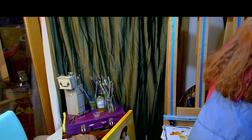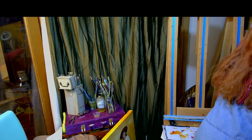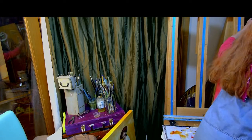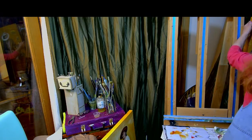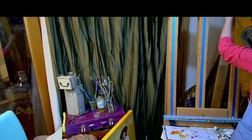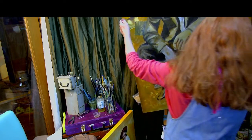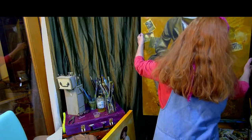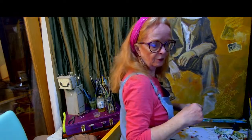So I've got this giant 30 by 40. Now the girls on the beach are 30 by 30. I don't know why I think I have to paint such large pieces. I'm actually working on some smaller ones for the gallery. And this is a fun one. Okay, so now this one, oh, I cut his head off.